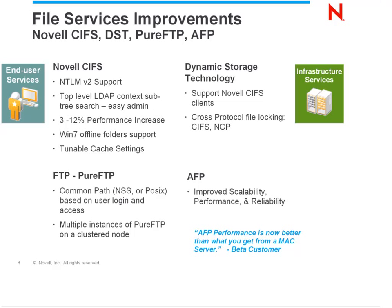We've added support for Windows 7 offline folders. So if that's something that your organization uses, you can have the OES server on the back end work with that, and we added some additional cache settings that can help tune this further.